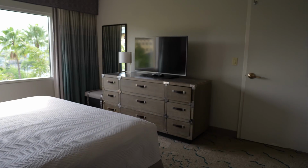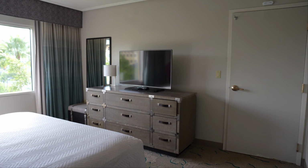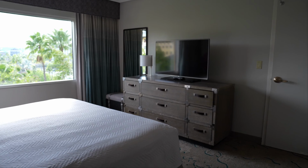Okay, the room from the other side, I'm standing by where that chair was. There's a full dresser there. We have 9 drawers. 3 of them are quite large. There's another entertainment center, so it's really nice that you can be watching TV in bed. If you have kids, they could be watching TV in the living room, and everyone's kind of happy.